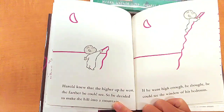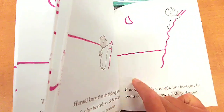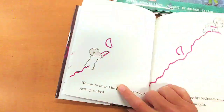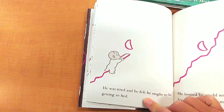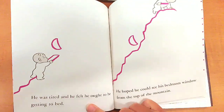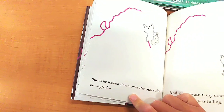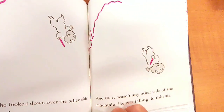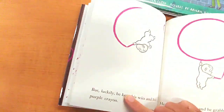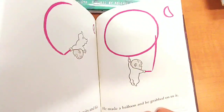Harold knew that the higher up he went, the further he could see, so he decided to make the hill into a mountain. If he went high enough, he thought, he could see the window of his bedroom. So, he was tired, and he felt like he should be getting to bed. He hoped he could see his bedroom window from on top of the mountain. But as he looked down over the other side, he slipped. And there wasn't anything on the other side of the mountain, and he was falling into thin air. Oh my gosh. But luckily, he kept his wits and his purple crayon. He made a balloon and grabbed onto it.